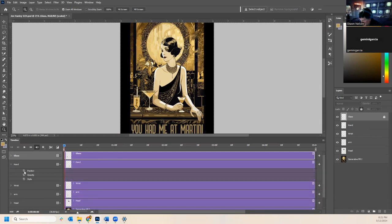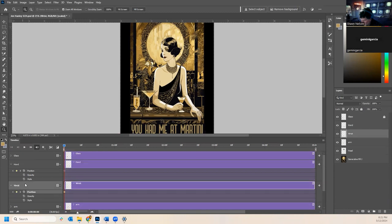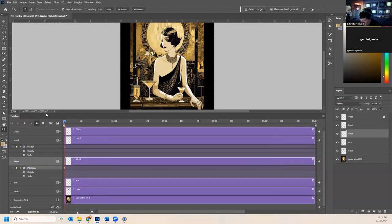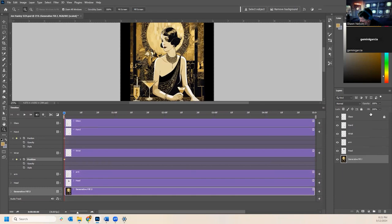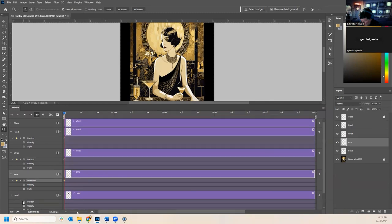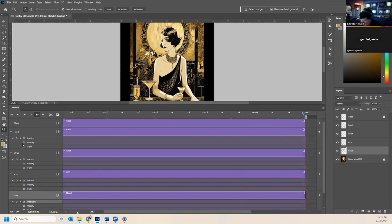But the hand, I'm going to on frame one put a key on it. And the wrist, I'm going to put a key on it. And what else we got? The background, I'm going to lock out because we're not going to use it. The arm and the head, I'm going to put position keys on everything. Then I'm going to go to the end of the animation and do the same thing again.